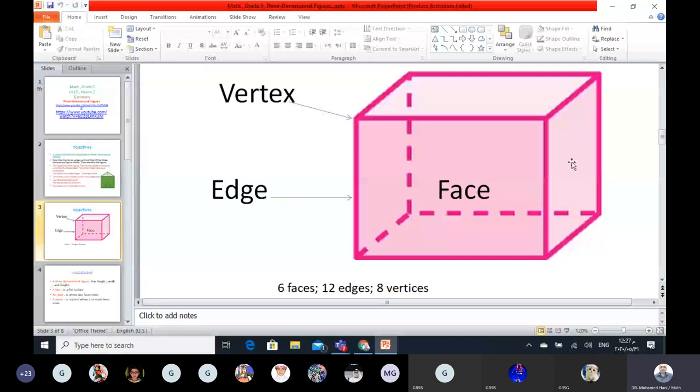How many vertices? This is the vertex, the point between two lines or three lines. This line and this line and this line meet here at this point. The name of this point is vertex. How many vertices do we have here? 1, 2, 3, 4, 5, 6, 7, 8. So we have 8 vertices.